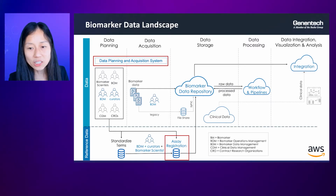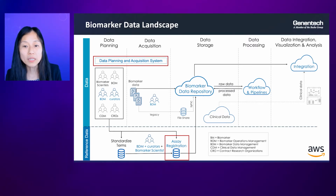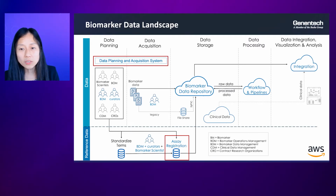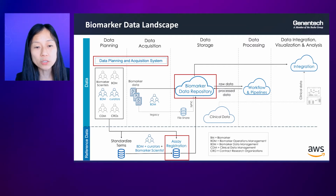Once the data gets generated, before it gets transformed, there should be conformance checks performed on the data itself so it can be corrected by the vendor immediately upon transfer. This will also decrease the amount of manual data curation required afterwards. Once the data lands in the data repository, it should be automatically cataloged, and based on the data type, it may also trigger some additional data processing.